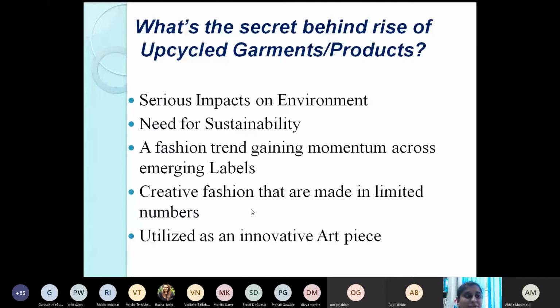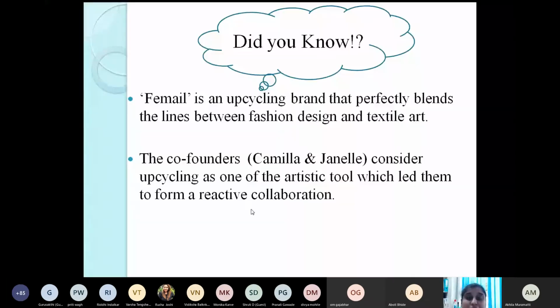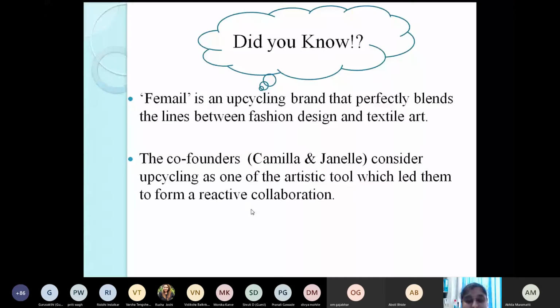So here's a fun fact for you all. Female is a brand which is started by two founders, that is Camilla and Janelle Abbott. They live in two different cities, and they have inculcated the concept of upcycling. They have considered their brand as a reactive collaboration. They have termed it as a reactive collaboration only because they considered upcycling as a very important artistic tool, and they have very carefully blended the essence of a fashion design and a textile art.